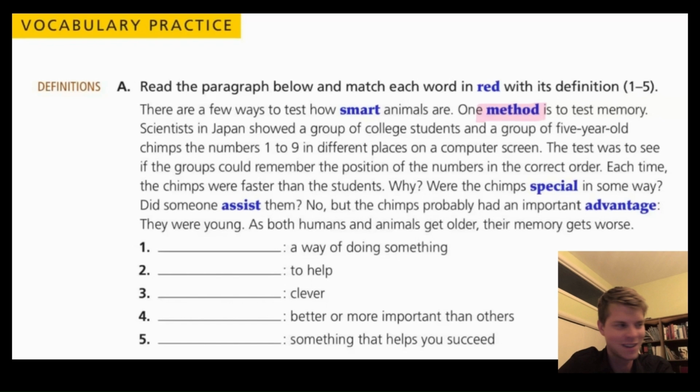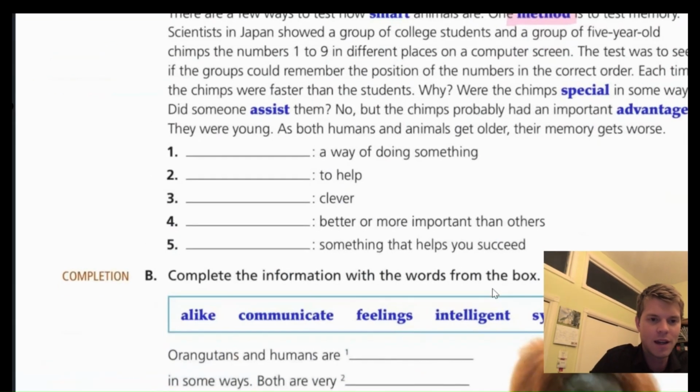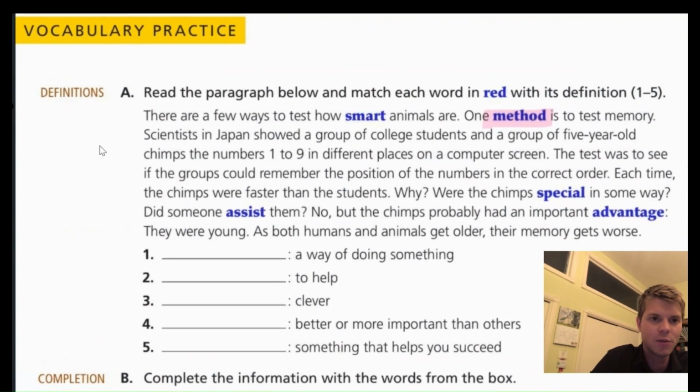Okay, hopefully you paused. So maybe you know someone who is really good at folding their clothes. What's their method? What's their way of doing it? How do they fold their clothes? Maybe you know someone who's really good at studying, and you can say, what's your method? What's your method for studying? How do you study so well? Okay, B. So we did definitions.